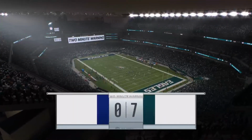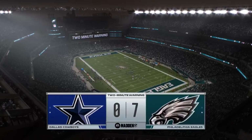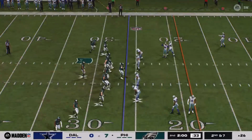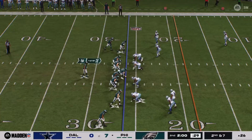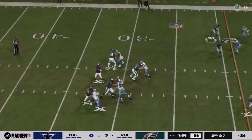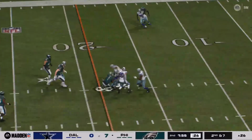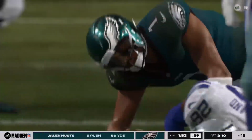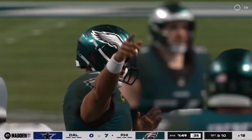It's the 2-minute warning now from the link. It's the Eagles with a 2nd and 7. Back to throw, Hurts. He's keeping it, and he'll pick up enough to move the chains. It's a gain of 8.